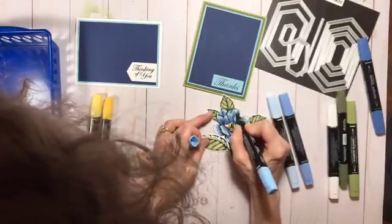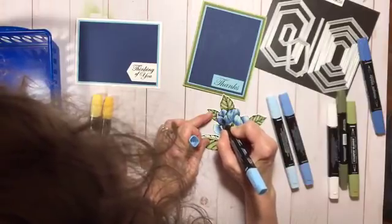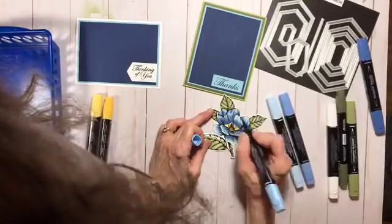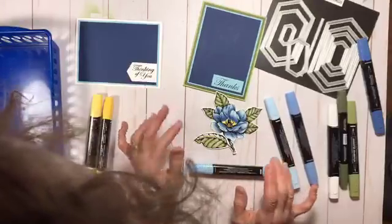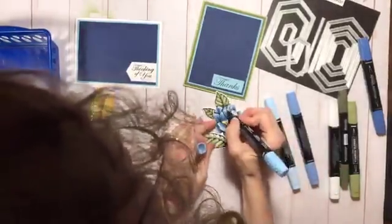So you can see wherever it looks like I have too hard a line, I'm just going over that with another color. Now, let's see. What do I want to do next? Need more blending in here.